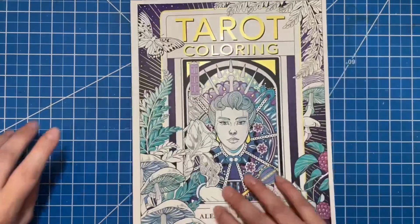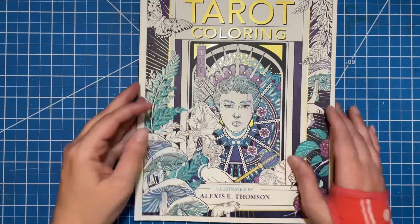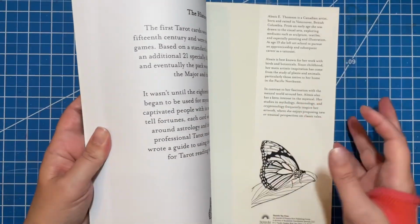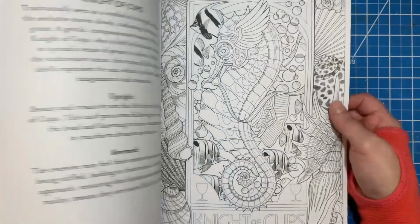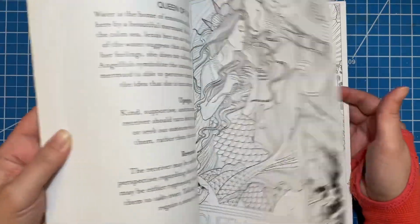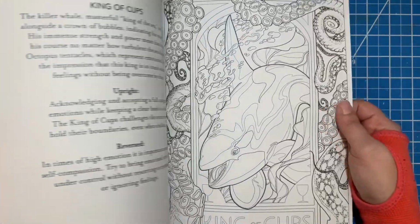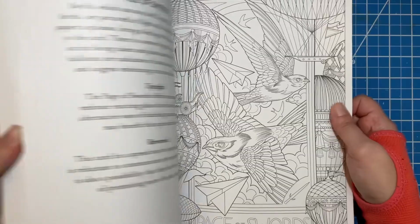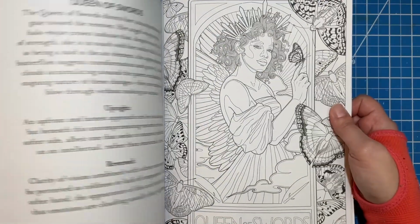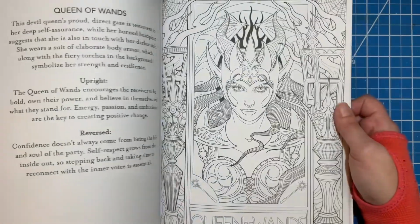I got this really cool book. So this is Tarot Coloring by Alexis Thompson. I feel like this has been out for a while. I could be wrong, but I saw it and I thought it was just gorgeous. Like the illustrations are beautiful. Look at that. The paper is really nice. It's nice quality paper. It's not Amazon print paper. And I'm excited to color in it. I think it's going to be really, really cool.